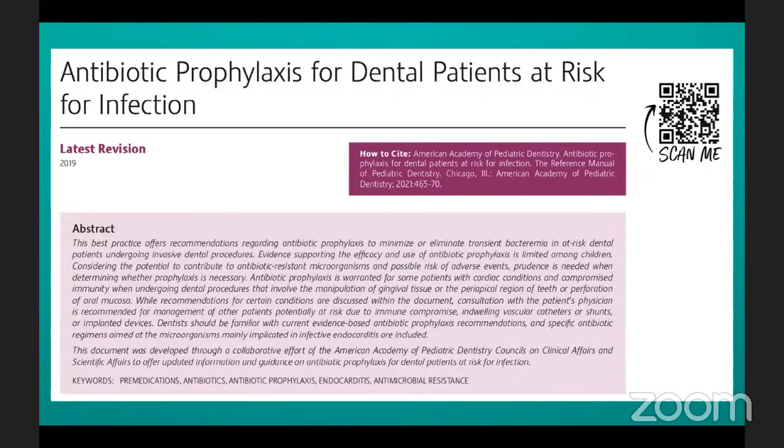Antibiotic prophylaxis, I have researched it to death. They are the same in all references. All you need is to refresh your information from time to time and check for any updates. Everything about prophylaxis antibiotics is summarized here in our guidelines. Just scan the code at the corner and you will find it between your hands.